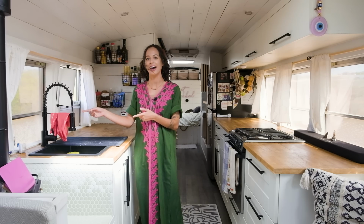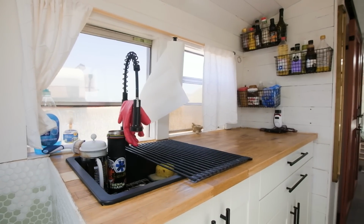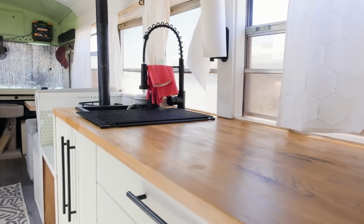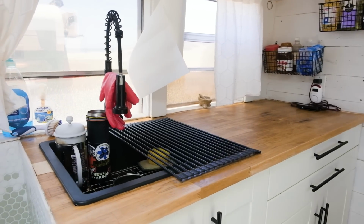Over here, we have our sink and faucet that comes out and swivels around as well, which is super convenient. We have a pretty big sink, but I wish it was bigger. I don't think you can go too big when it comes to a sink in a tiny home.